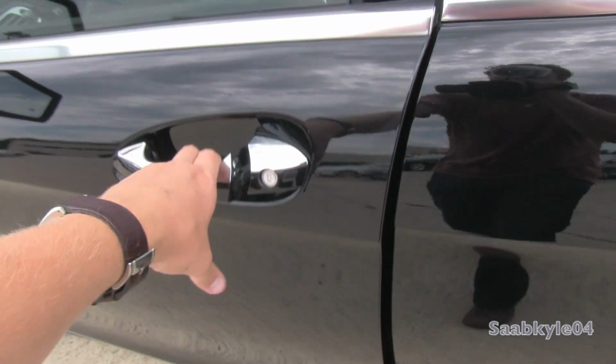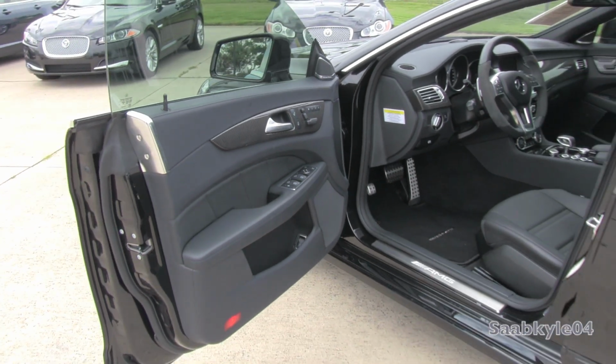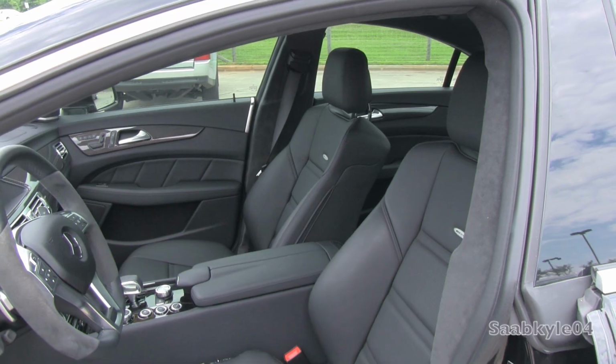Of course, this one features an all-black exterior, whereas the interior is nicely complemented by an all-black, premium perforated leather interior, specifically tailored for the AMG model.